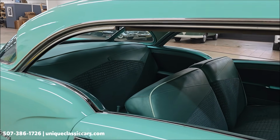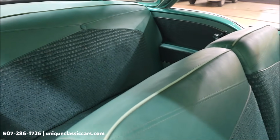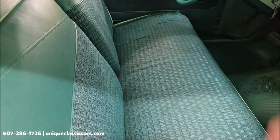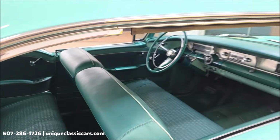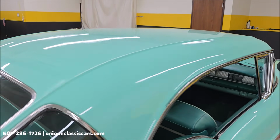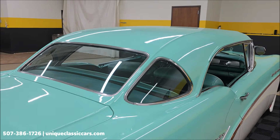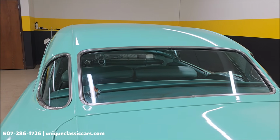Now, I mentioned the interior. This appears to be the correct pattern, the correct color. We're going to get over to the driver's side, and it shows its age a little bit. So I wouldn't be surprised if that's original interior. And like I said, we'll get around to the driver's side, start it up, check it out a little bit closer on the interior. I love the rear window setup on these cars. What a great look.